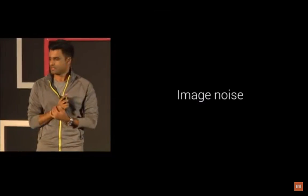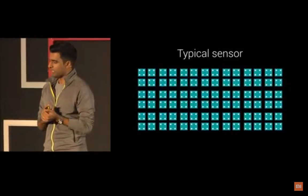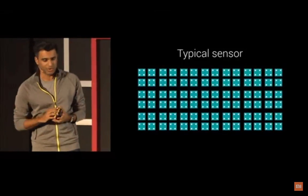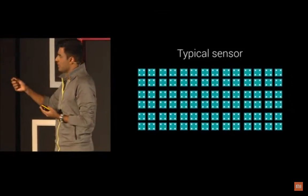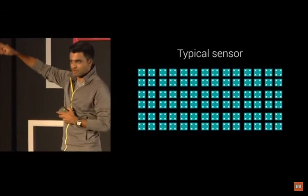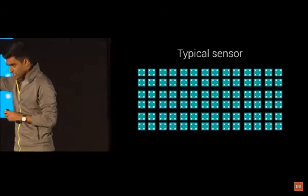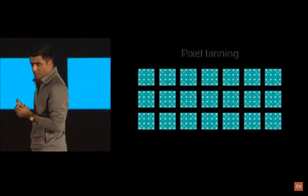But back to noise. Image noise is a big problem, and I mentioned particularly for selfies. So here's a typical sensor coming to noise. What happens is when the light hits the sensor, all of these little boxes are pixels. When the light hits the sensor, read noise is produced in each of these individual pixels before it's transferred to the processor, image processor.